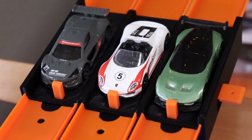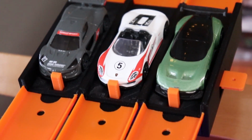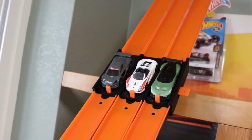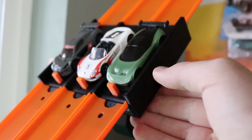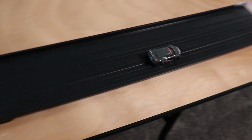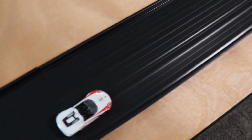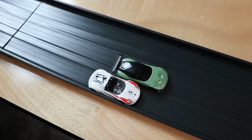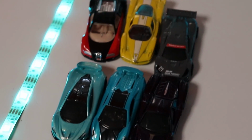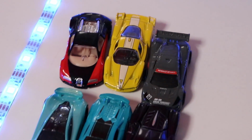And for our final matchup of the first round, we have the Aston Martin Vulcan, the Porsche 918 Spyder, and the Renault Sport RS01. 3, 2, 1. Look at that, Renault is going to take the win on the outside, passing everybody, coming from the back and taking the win. Here you go, here are your 9 semi-finalists in this tournament.